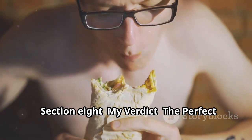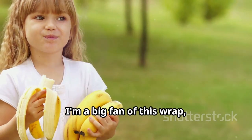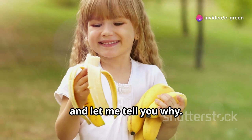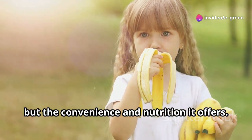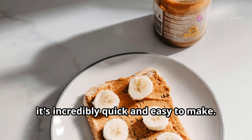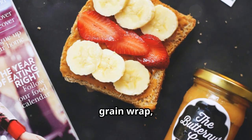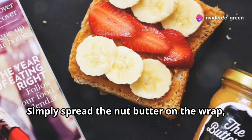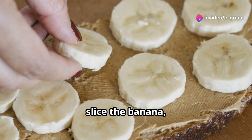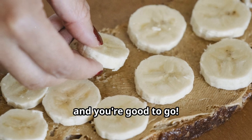My verdict. The perfect breakfast for busy bees. I'm a big fan of this wrap, and let me tell you why. It's not just about the taste, but the convenience and nutrition it offers. First of all, it's incredibly quick and easy to make. You only need a few ingredients: a whole grain wrap, your favorite nut butter, and a ripe banana. Simply spread the nut butter on the wrap, slice the banana, and place the slices on top. Roll it up, and you're good to go.